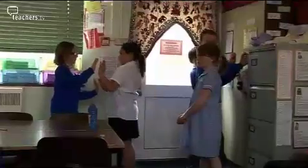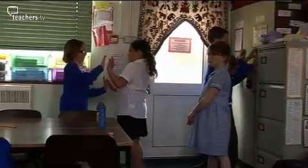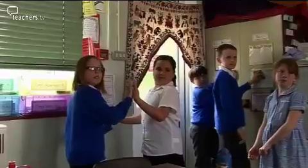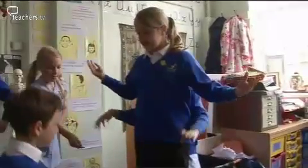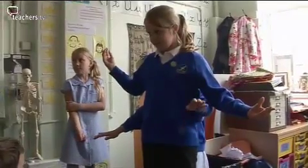1, 2, 3. We can't teach all religions, but because they understand the concept of devotion, I'm hoping and I'm confident that the children will now be able to consider, I wonder how a Christian shows devotion to Jesus. I wonder how a Muslim shows devotion to Allah. And by understanding a concept, they will then be able to transfer that understanding of that concept to another religion.